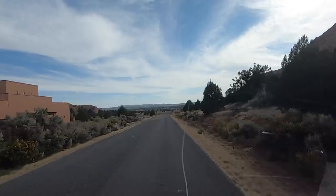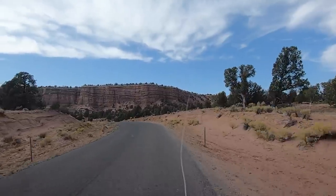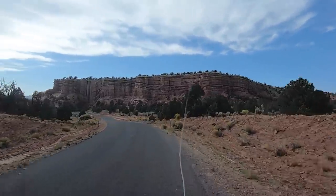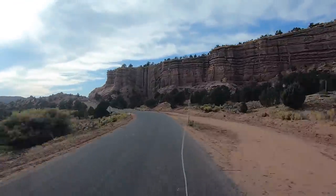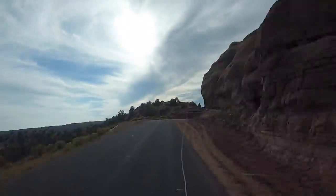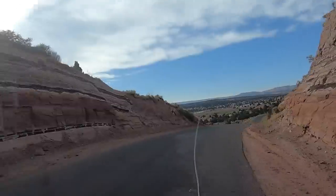But as we left Kodachrome Basin State Park, we had one primary objective: make our way toward Salt Lake City for an appointment at the Apple Store. But first, we needed to find a spot to camp.